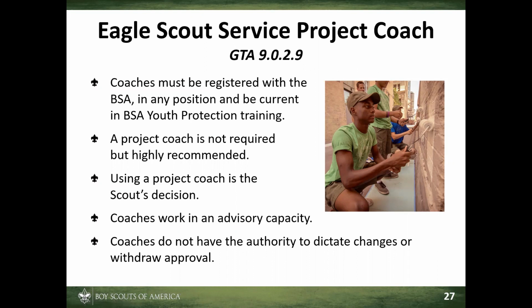You have to fill out the proposal, get it approved and signed before you do the Eagle project plan. That doesn't need any signatures. And then you do the project and you fill out the third part, which is really how the project went, what went good, what went bad, what had to change. And we'll be actually looking at that in a little bit.